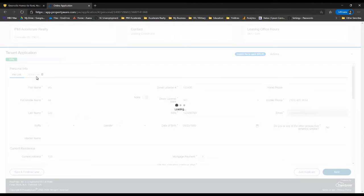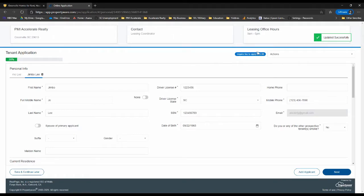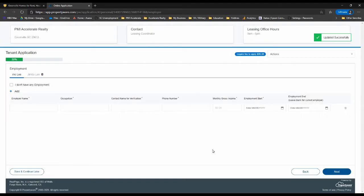It's also going to tell you eventually up here what your total fee is going to be. So remember, $5 processing fee, not per person, just total, and then $45 per person. So Jimbo Lee, let's say I don't need him anymore. I'm going to go ahead and say, nope, I got this by myself. Jimbo, you're not helping. I could click on that trash can right there and delete them. But let's go ahead and move on to the next one.